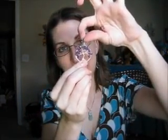Maybe a February baby wants a really pretty amethyst one, or you don't have to be, you can just like amethyst. I like amethyst. A couple of earrings to show off.